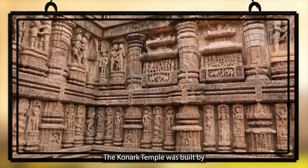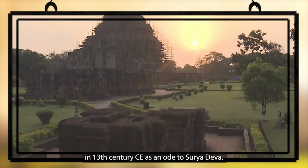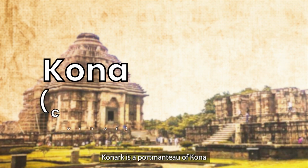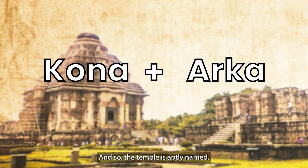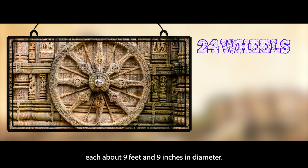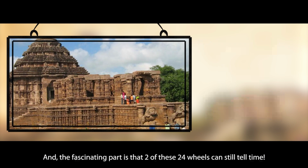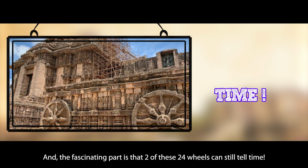The Konark temple was built by King Narasimhadeva I in the 13th century CE as an ode to Surya Deva, the sun god. Konark is a portmanteau of Kona, meaning corner, and Arka, meaning the sun. And so, the temple is aptly named. The overall structure of the temple resembles a mammoth chariot riding on 24 wheels, each about 9 feet and 9 inches in diameter. And the fascinating part is that 2 of these 24 wheels can still tell time.